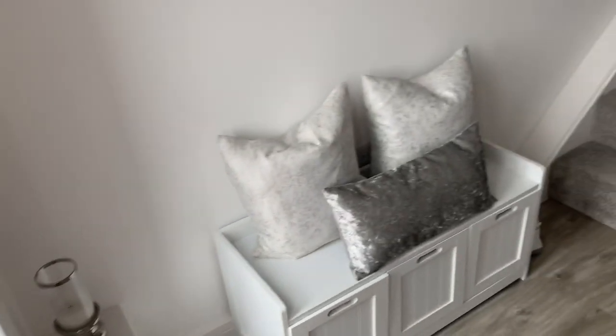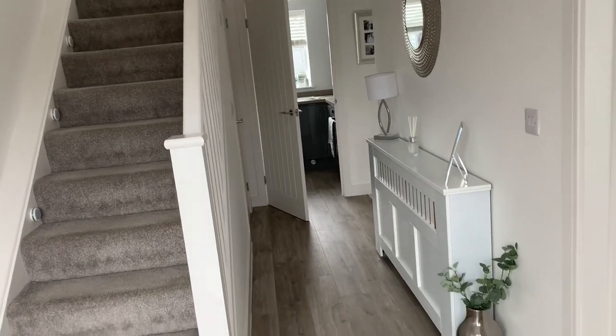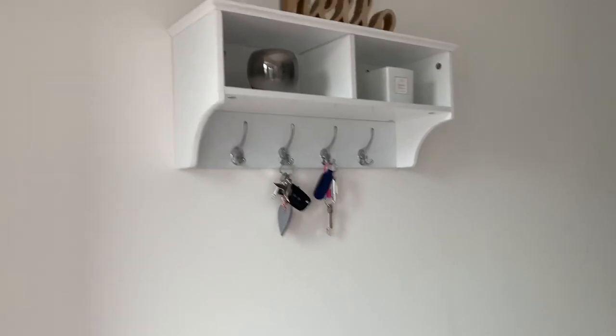So let's get into the house tour. As you come in, we've got a really nice wide hallway. This was actually, like I said in my intro, a new build. So the hallways and the downstairs toilets have to be quite wide for wheelchair access. So we're quite lucky with that. It's really good when we've got the pram in and stuff.